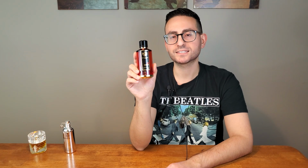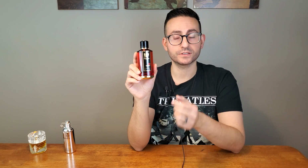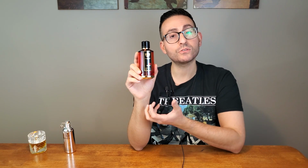The next fragrance that I wanna talk about, coming in at the number 7 spot, is by Mancera, and it's called Red Tobacco. So this has a dark yet slightly sweet and vanillic tobacco fragrance. And this one has warmth to it, but it also has body to it. And so it's a powerful fragrance.